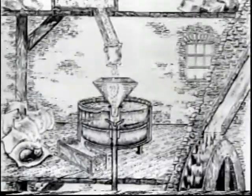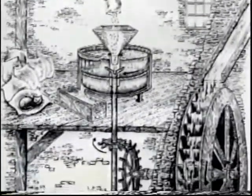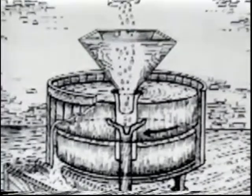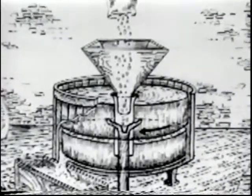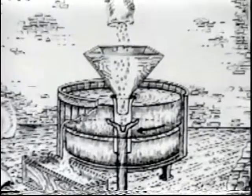Here one can see both the gearing that turns the millstone, its connection to the overshot water wheel, and the placement of the millstones themselves. Only the top stone, called the runner, turns. It has grooves in its bottom surface. The bottom stone, or bedstone, is stationary and has grooves cut in the top surface.